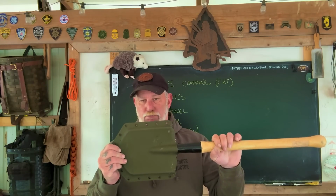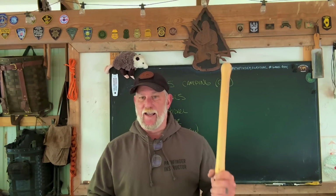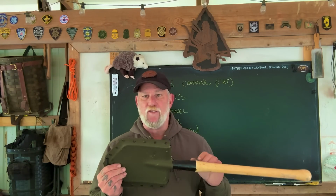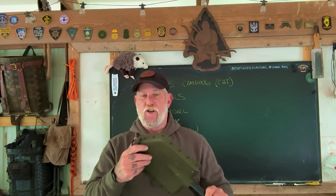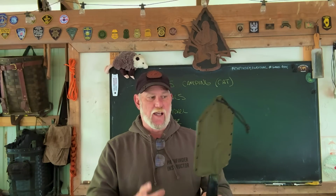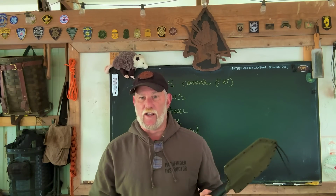It's got a nice wide blade on it, so you can dig trenching around tents. You can dig fire pits. You can dig yourself out of a hole that you get stuck in with your vehicle and things like that. You need something that's got a long enough handle you can get some leverage to dig with, and something with a wide enough blade on it you can remove a lot of dirt at a time.